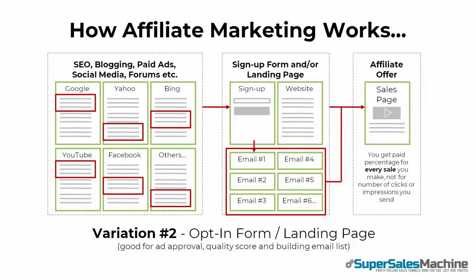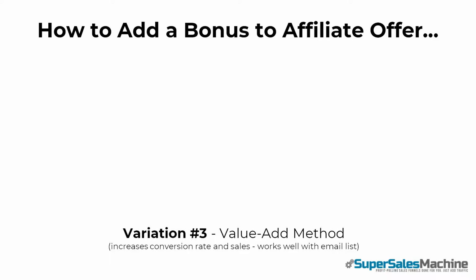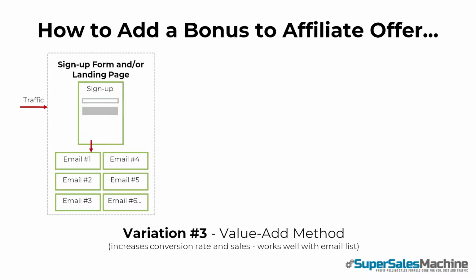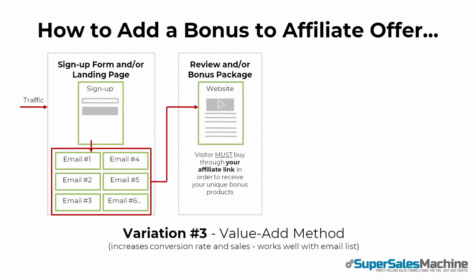Now I want to introduce you to another method which involves adding a review or bonus package to the offer to increase its value, its conversion rate, and ultimately your sales. First off, you start by sending traffic to your sign-up page. Once you have their email address, you can send them a series of follow-up emails to promote your review page or bonus page. This acts as a pre-sale page to excite your readers about the offer.